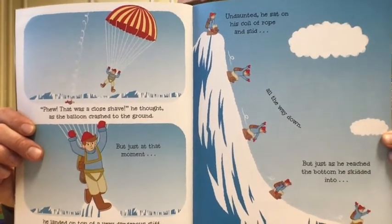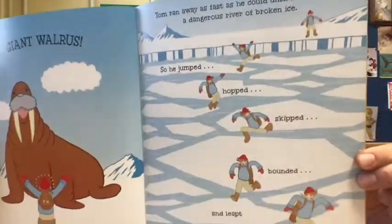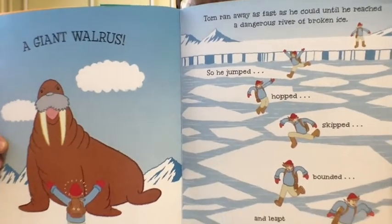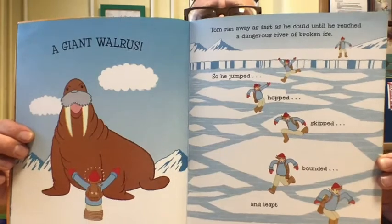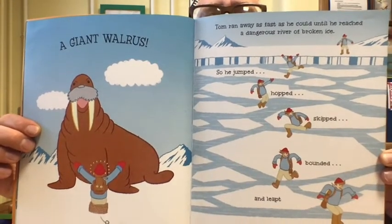But just as he reached the bottom, he skidded into... What did he skid into? A giant walrus. Tom ran away as fast as he could until he reached a dangerous river of broken ice. So he jumped, hopped, skipped, bounded and leapt. It's good, isn't it?